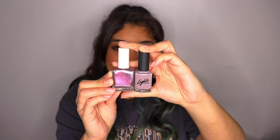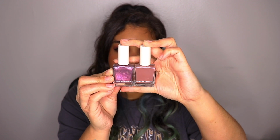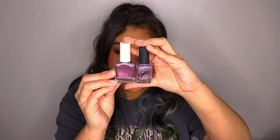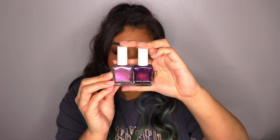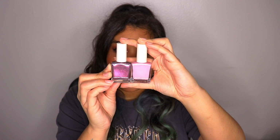Alrighty, this one is next to Burberry. Here it is next to Super Freak. This is next to Zoe or Zomo. Here it is next to Sherry. This is next to Nebula. Here it is next to Yzma. This is Love a Lot Bear. This is next to Frenchie.